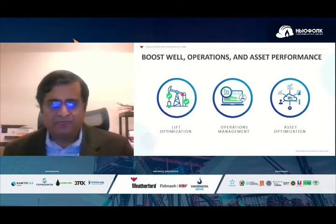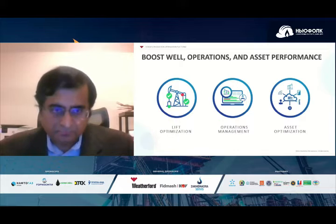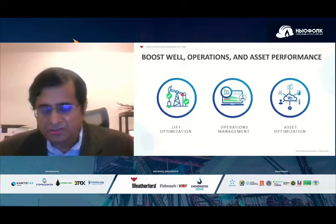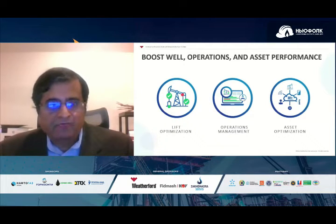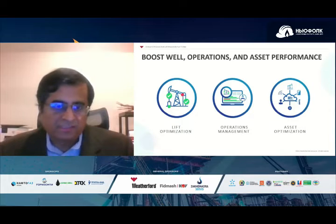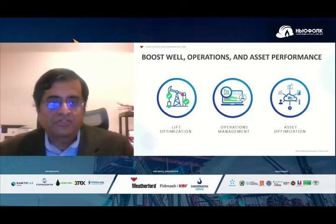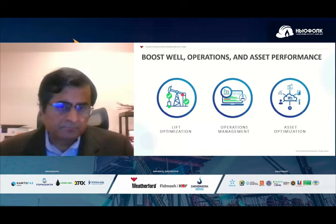So at the high level, the workflows that make up production optimization start with lift optimization, regardless of whatever type of artificial lift system you have, whether it is reciprocating rod lift wells, ESPs, gas lift, PCP, etc. It could even be naturally flowing wells, naturally flowing gas wells, gas condensate wells, or oil wells. At the end of the day, the first order of business is to ensure that you're optimizing all your wells.